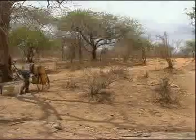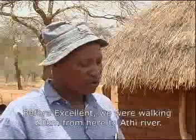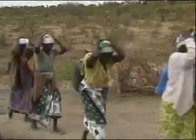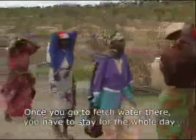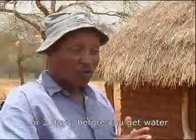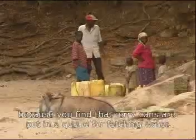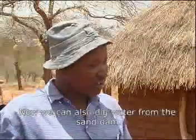Imagine what it was like before the sand dams. Before, we were using water 20 kilometers from here, at Hadi River. Once you go to fetch water there, you have to stay for the whole day or 2 days before you get water, because you find jerrycans are put in a queue for fetching water. Now we can also dig water from the sand dam.